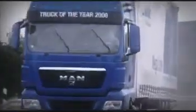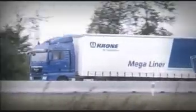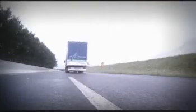Krona was the first manufacturer of commercial vehicles to mass-produce trailers of this size. The impetus behind this decision was Krona's desire to help customers better master their transport tasks.